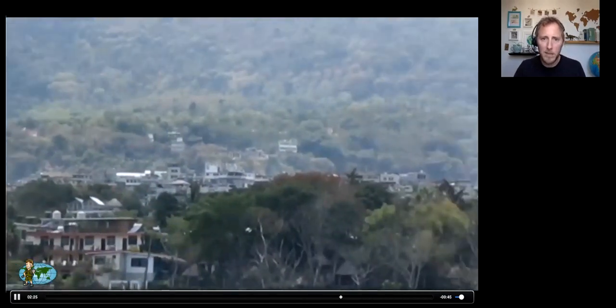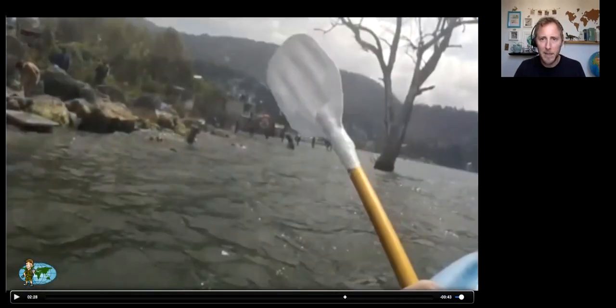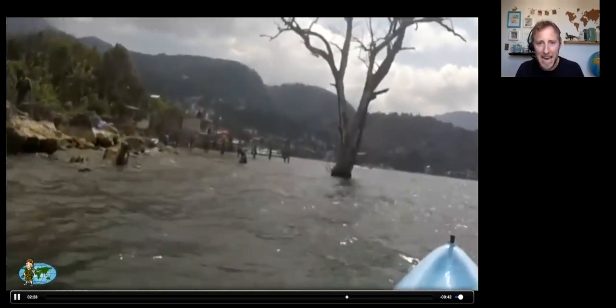And this community, this is San Pedro, and again, from time to time, if this volcano were to start an eruption, they would have to evacuate here. And again, if you look at these trees, why are these trees dead? Well, these trees were once on dry land, but because the lake is getting deeper and the water is getting higher, these trees are not water trees. They don't like to live in water. So once the water gets high enough, the trees on the edge die.